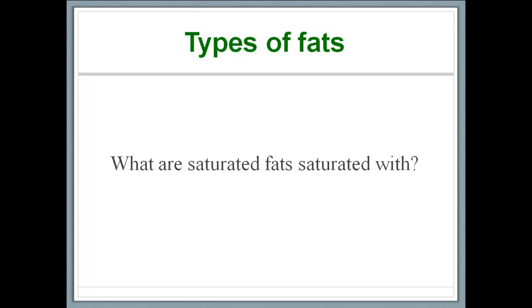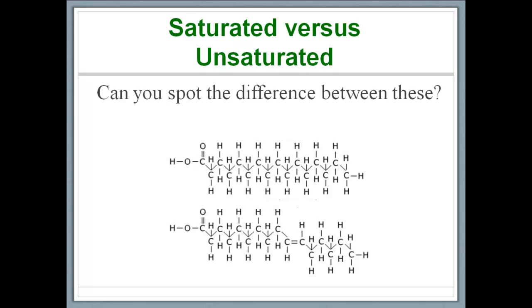In order to answer this question, what we're going to do is play a game. I'm going to show you 2 different pictures, and I want you to spot as many differences in between those 2 pictures as you possibly can. You ready? Here we go. Pause the video and spot as many differences as you can between these 2 pictures.